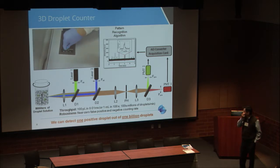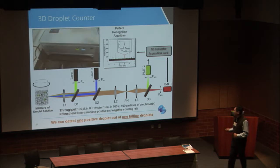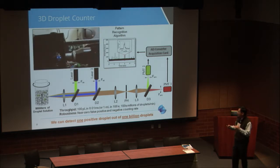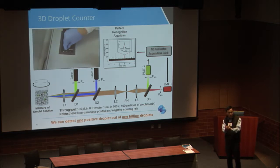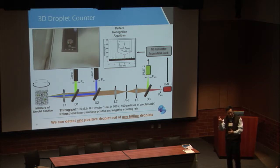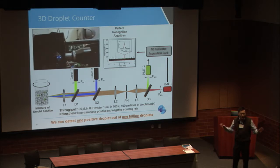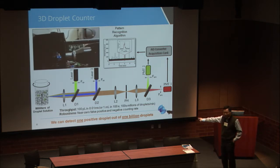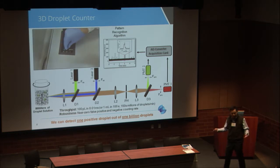Here's another video showing how we do this 3D volumetric scanning. Instead of moving the optics, which is going to be expensive and complicated, we move this cuvette of hundreds of millions of droplets in front of the optics at the confocal volume, and we spin it up and down, 360 degrees. This way we can scan through hundreds of millions of droplets very fast. Usually we just do 90 seconds, okay? And theoretically, we can find one positive droplet out of 1 billion droplets. So that's the kind of sensitivity we're talking about, and very fast, right?